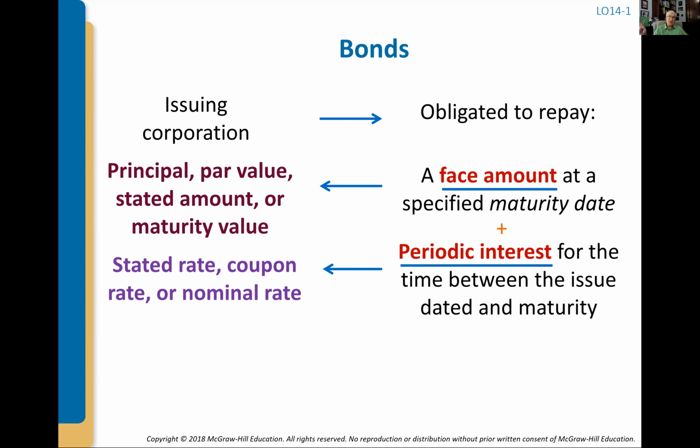Contrast that to what we'll see later, the market rate or the yield. That's something different. That's not on the bond. That's what investors want and what investors expect to earn on the bond. And so we're going to see that the market rate could be different than what they're paying. And that's going to create some issues around the value of the bond. So the value, we're going to see, is going to be less or greater than the face amount, even the first day it's sold.